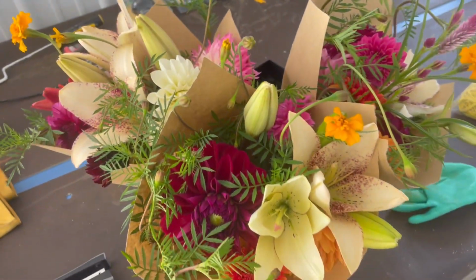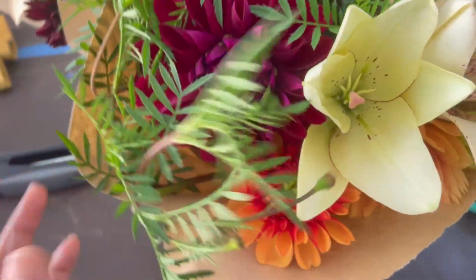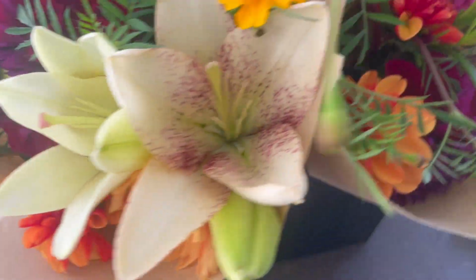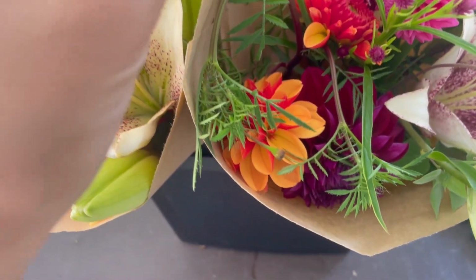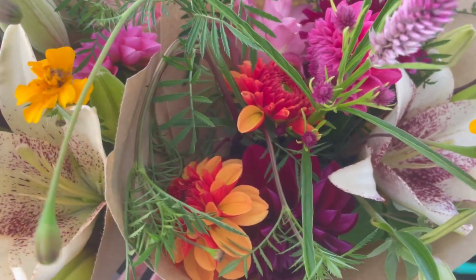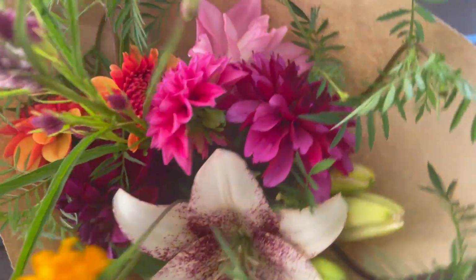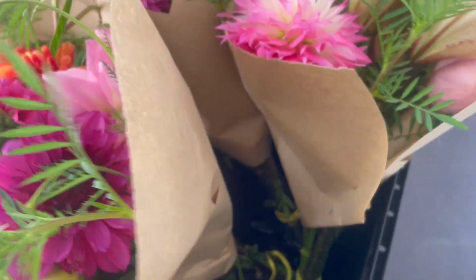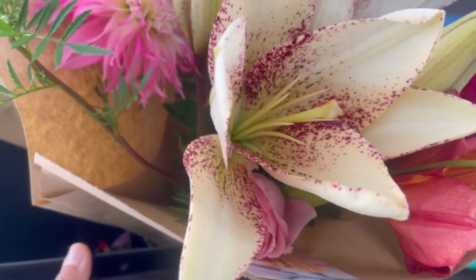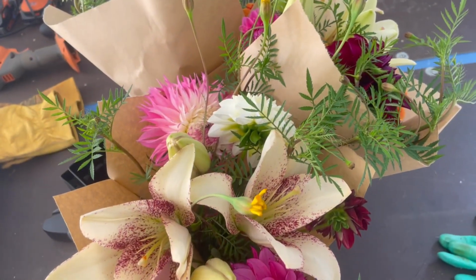So hopefully these move. The marigold filler has been awesome, honestly. I know some people don't like the smell of marigold, but this is very, very light in scent, if any at all. In fact, there's someone who didn't like marigolds and she was like, I don't really smell it. So I'm just super excited that I was able to find a filler that goes well with these fall colors. And yeah, let's see how these move.